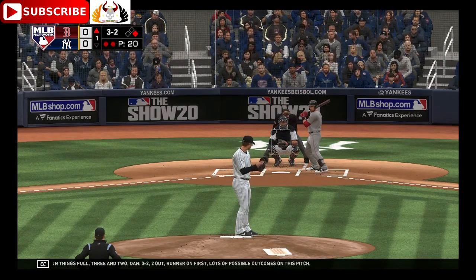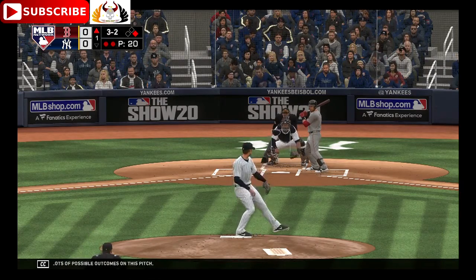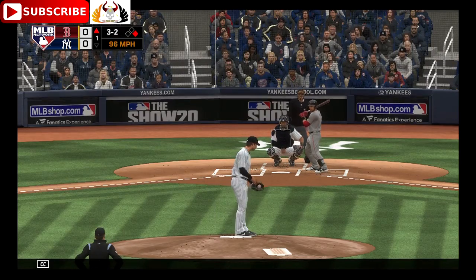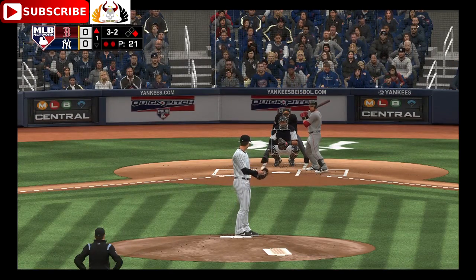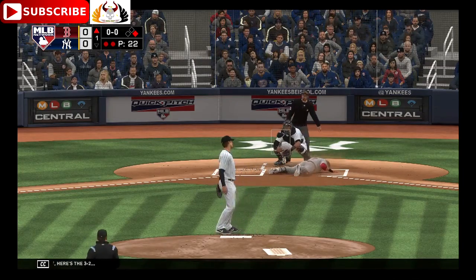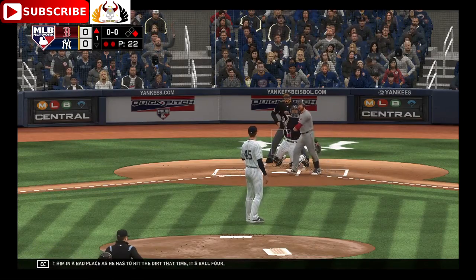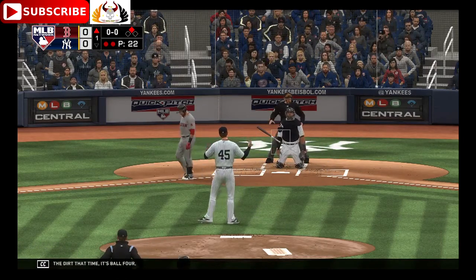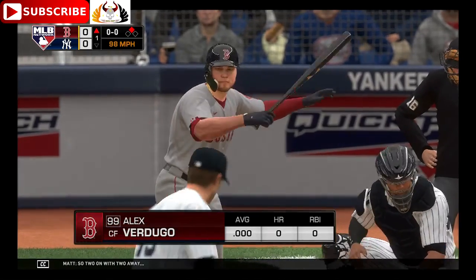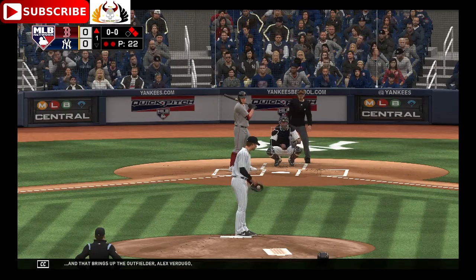3-2, 2 out, runner on first. Lots of possible outcomes on this pitch. Fouled away. He's set. Here's the 3-2. And oh boy, that pitch nearly got him in a bad place as he had to hit the dirt that time. It's ball 4. So 2 on with 2 away, and that brings up the outfielder Alex Verdugo.